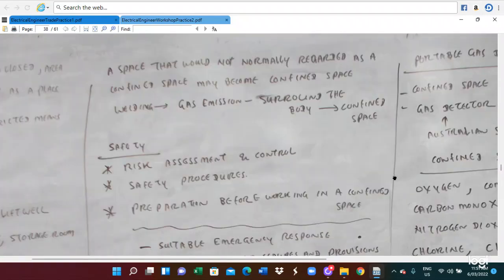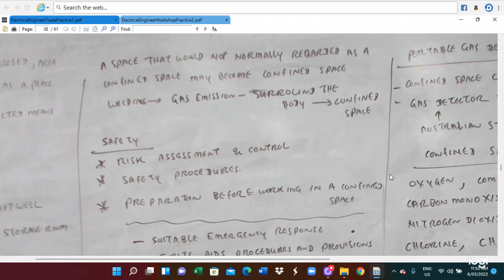Therefore, we have to be aware that a space not normally regarded as a confined space may be done at compromised speed, especially welding. This means the workplace was previously a normal working place, but it can become compromised. For example, you are doing welding in the workshop. The workshop has appropriate ventilation, heat, and temperature. This is a normal working space.